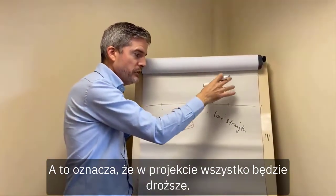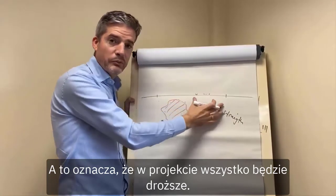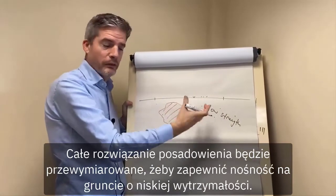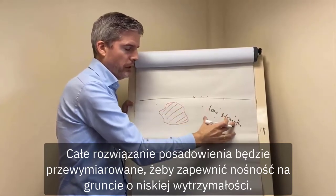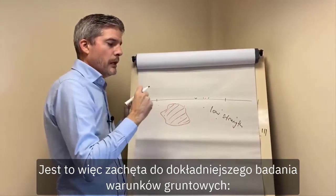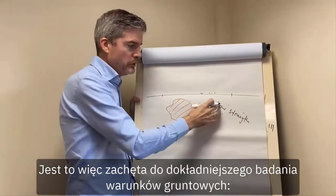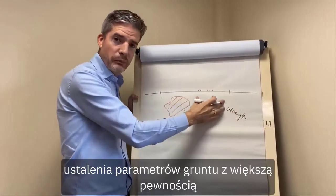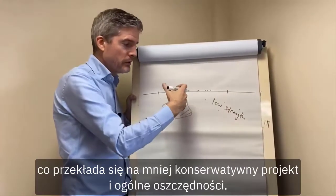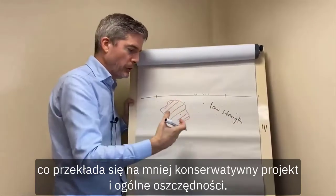So that means when you do the design with these values of the soil, everything becomes more expensive. Everything has to be bigger to support whatever you are building here with these very low strengths. So that is an incentive to do more site investigation, to improve the values of this, to get more certainty about the soil, which means that you can be less conservative in design and save money overall.